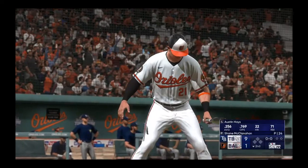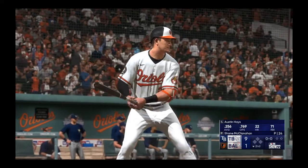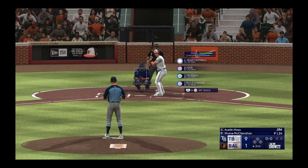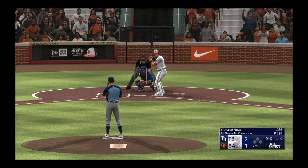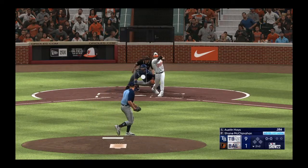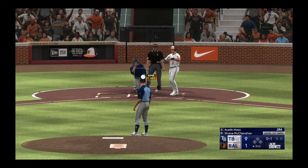Back now at Oriole Park, and now it's Austin Hayes. Leading off for the Orioles, the left fielder, Austin. The pitch. Hayes. And first offering is fouled off.